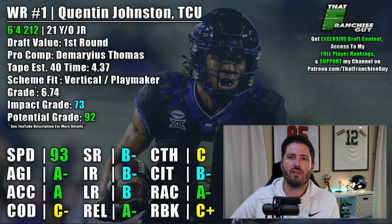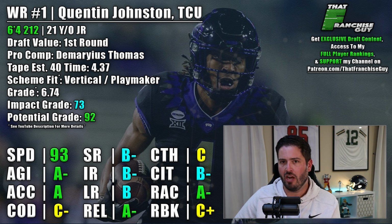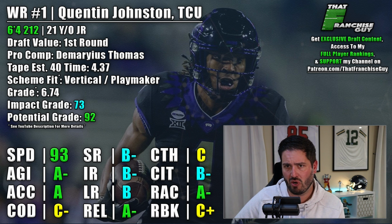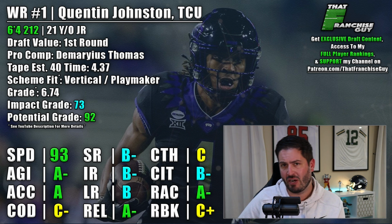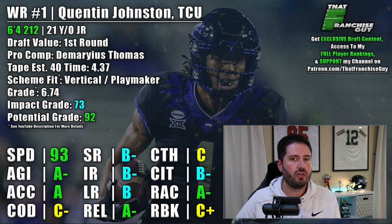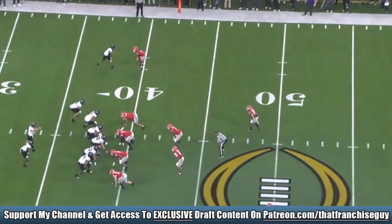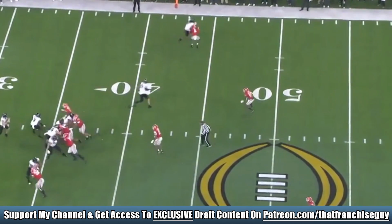And then my number one wide receiver, Quentin Johnston out of TCU. It took a little bit of warming up, but I'm there now that I've gotten some more All-22 and really have gotten to take a better look at his routes and the way he moves. Let me put it this way. Quentin Johnston, I think he ended up with like 1,000 yards. He could have had 1,800 if Max Duggan knew where to go with the football.